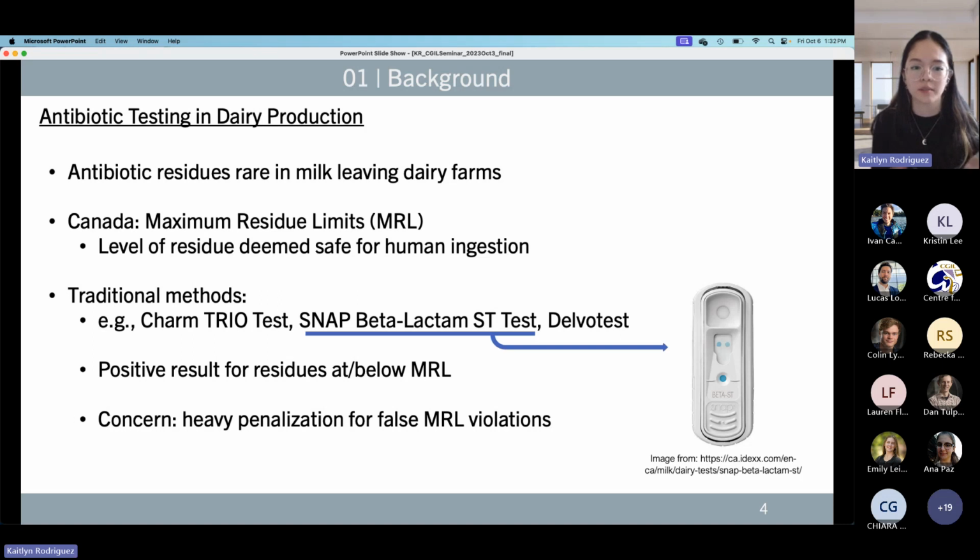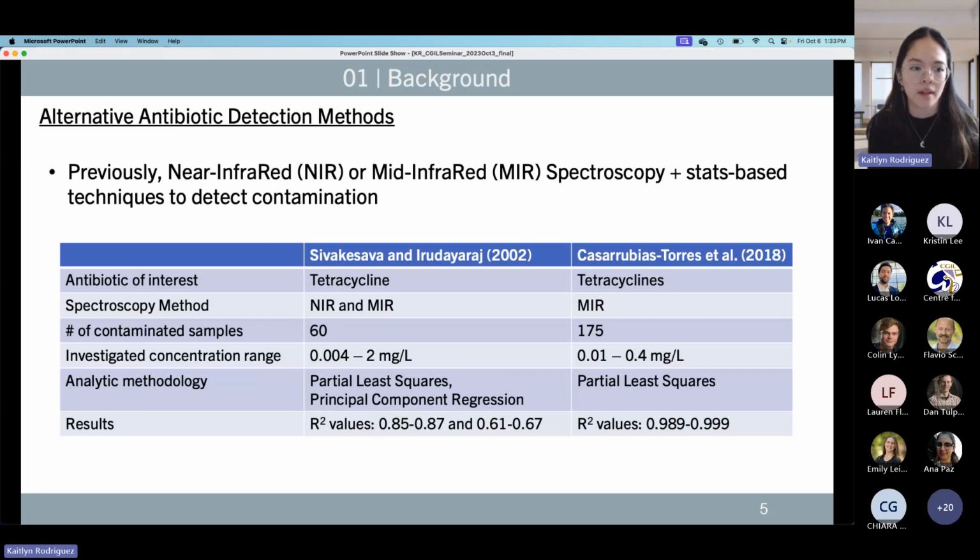Following from this, there has been academic interest in exploring alternative detection methods. In the literature, there are several studies looking at the combination of either near-infrared or mid-infrared spectroscopy with statistics-based analytic techniques in order to detect antibiotic contamination in milk. Here on the slide are just two examples of these studies, where coincidentally, they're both looking at tetracycline contamination. However, there are other studies looking at some other veterinary antibiotics.